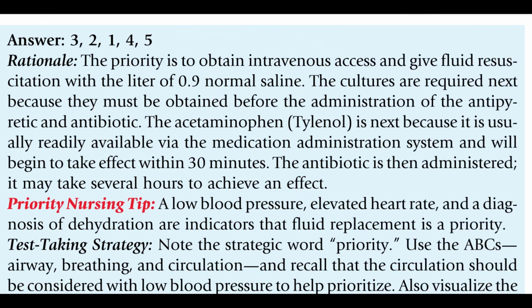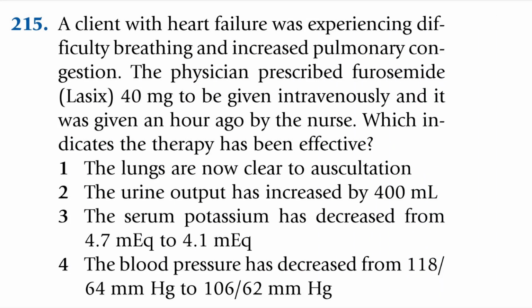Answer 3, 2, 1, 4, 5. Rationale. The priority is to obtain intravenous access and give fluid resuscitation with the liter of 0.9 normal saline. The cultures are required next because they must be obtained before the administration of the antipyretic and antibiotic. The acetaminophen (Tylenol) is next because it is usually readily available via the medication administration system and will begin to take effect within 30 minutes. The antibiotic is then administered. It may take several hours to achieve an effect.